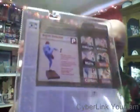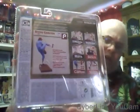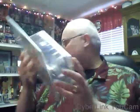Here is the side packaging, the back, you can see. I've been after this for several years, had my eye on it, and just never wanted to spend that kind of money. And when it went down under 30 bucks, I had to act and move quickly. So I'm excited to get Steve Carlton, adding him to my sports figures collection.